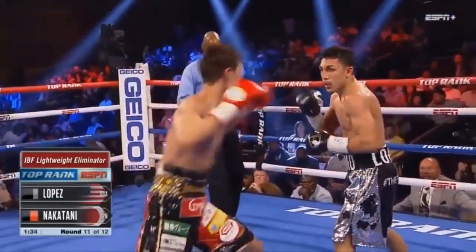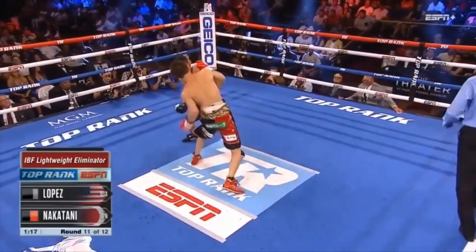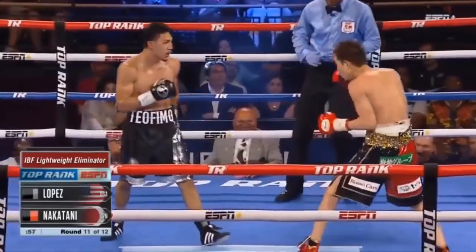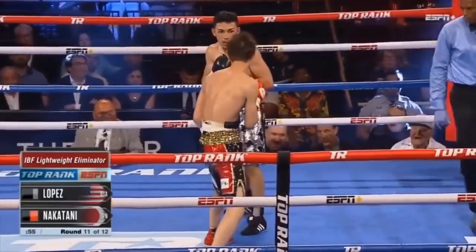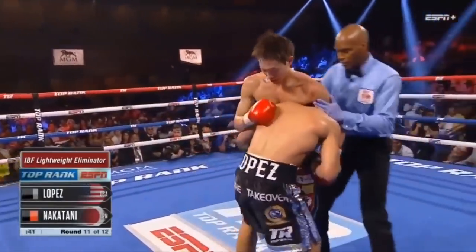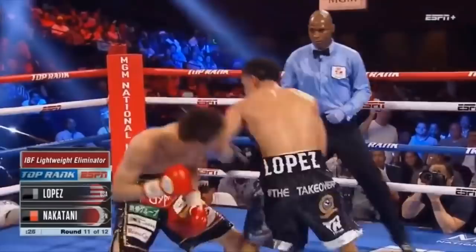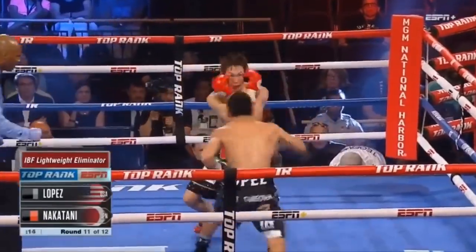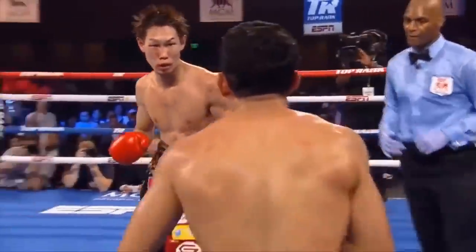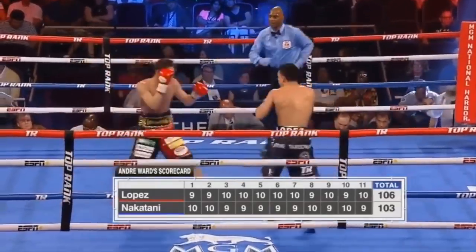Teofimo Nakatani. That's a decent looking fighter right here. Natural punch. Exactly the way he did it in the last round. Yes. He's thrown 70 more punches to this point than Lopez. Lunging in, lead left hook. A little drip of blood coming from the nose of Nakatani now. The inside as they tie up in these later stages. This is going to be a fascinating fight. Most didn't expect to even see a 12th round.